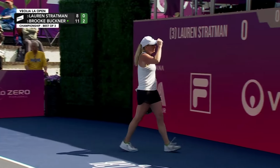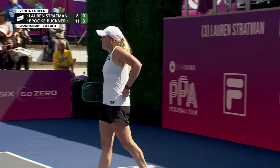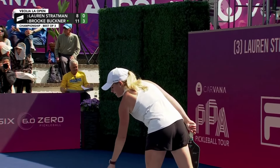Point. Brooke Buckner got the promotion in Major League Pickleball to the premier level. You were a part of that decision making for the Columbus Sliders, and you're assigned as she tries to close the deficit after this point. Adam Snow.